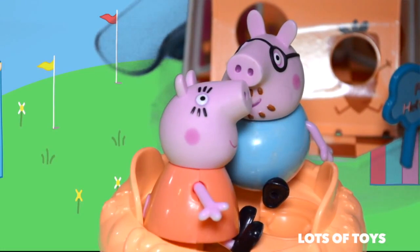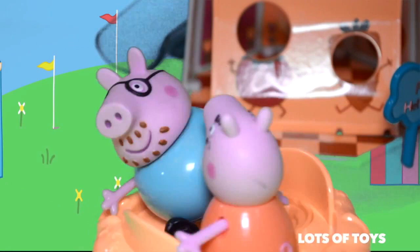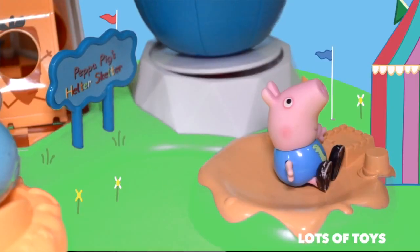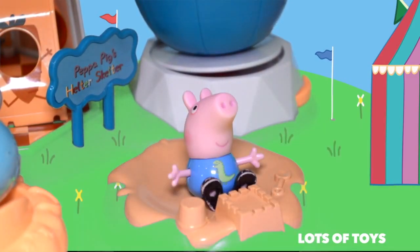Daddy Pig, your tummy's too big. We don't fit on this together. Why, that's nonsense. I fit just fine. What a romantic evening. The sand pit is awesome. I love to get all muddy and sandy. Look at the sandcastle I made.